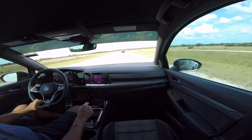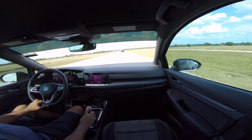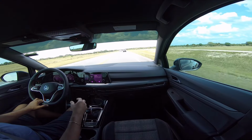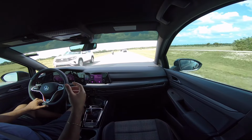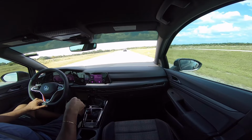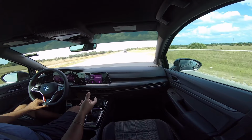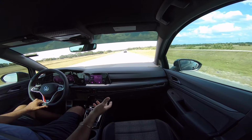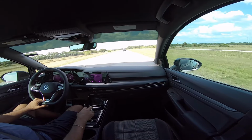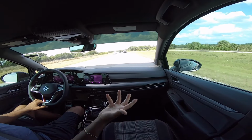Now, the difference between this and the Golf R is the Golf R has a little bit more power. It has all-wheel drive, and I would say the main difference, if you're a driving enthusiast, is that the Golf R has shorter gears. You can't hit 60 in second gear in the Golf R, but in the GTI it has longer gears, so you can hit 60 in second gear. That will be the benefit of the GTI for me. And the GTI is a little bit lighter, whereas the Golf R is a little bit heavier because of the all-wheel drive setup. It's not much heavier, but it is heavier.